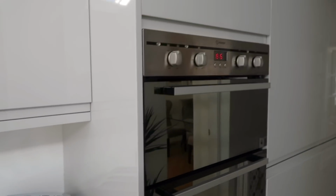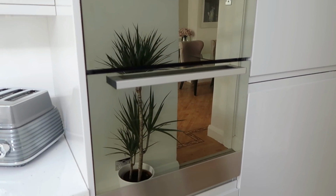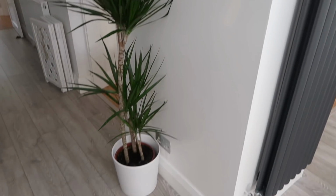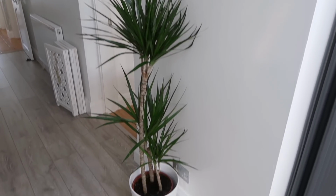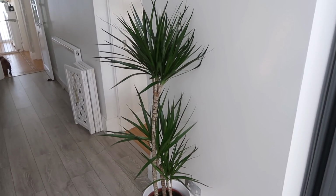And then the cooker is Indisa cooker. It's a double oven, and I liked it because it's a mirror and it reflects Brenda. Brenda is my fave plant, and yeah, she just sits there. She's from B&Q, and the vase was from B&Q too. I don't think she's going to stay there. I do think I'm going to move her, to be honest, but she's okay there for now.